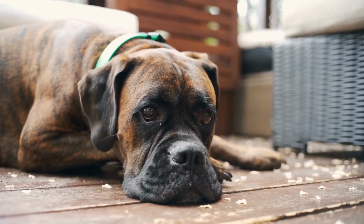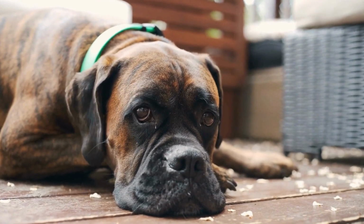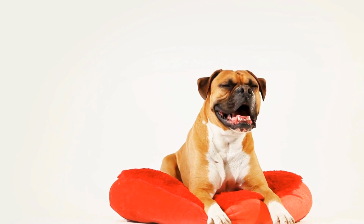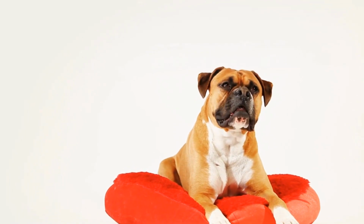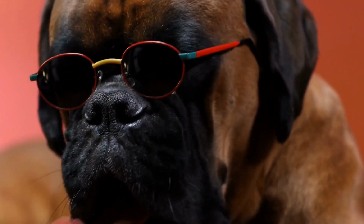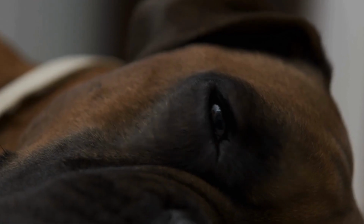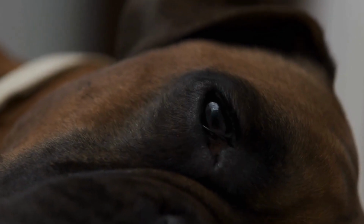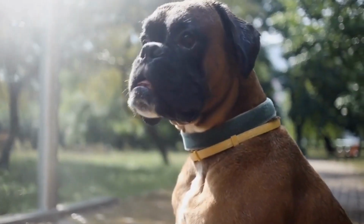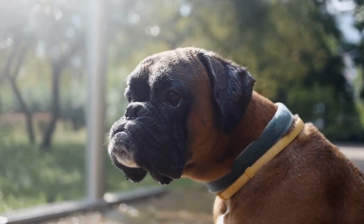To ensure the well-being of your boxer and minimize their exposure to indoor allergens, here are some effective strategies. Clean and vacuum regularly. Dust mites thrive in carpets, upholstery, and bedding. Regularly vacuuming and washing these areas can help reduce the presence of these allergens in your home. Use allergen-proof covers. Invest in allergen-proof covers for your boxer's bedding and pillows. These covers create a barrier against dust mites and prevent them from triggering respiratory issues.